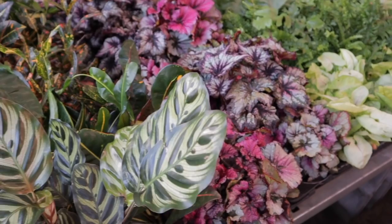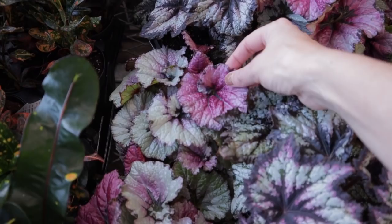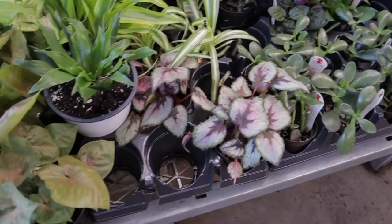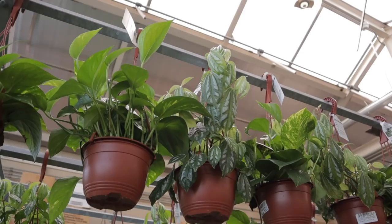Wow, look at these Rex begonias. Don't they just pop? Oh, and they're escargot ones, which I mentioned are my favorite. So vibrant. Loads of ferns, syngoniums. Look at these guys. Some more Rex begonias. It's a philodendrons. They have these cool aluminum plants, as you can see in the baskets. Lots of pothos.